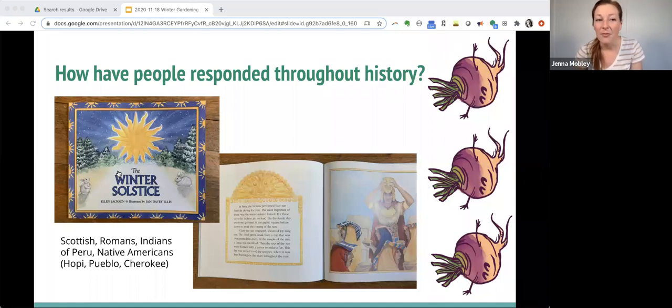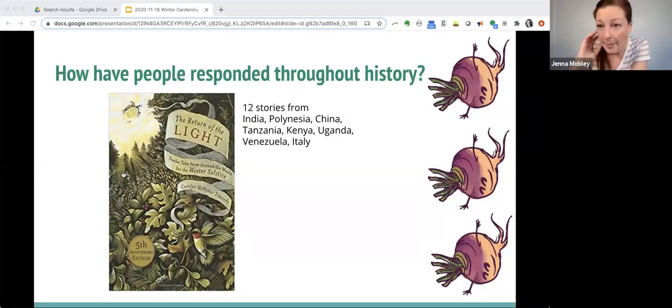Then I also included some of my favorite books about how people have responded to these short days throughout history and through a lot of different cultures. This book shares how the Scottish, the Romans, Indians of Peru, and Native Americans, including the Cherokee that lived right here in Georgia, celebrated and responded to the winter solstice and these shorter days. And this book is a longer chapter book, but one I like to read aloud, that shares stories from India, Polynesia, China, Tanzania, Kenya, Uganda, Venezuela, and Italy. Folk tales of these shortest days, when we left the light and then when we're returning to the light. So check out that one for some good read alouds for your kids, maybe when you're having quiet time after hand washing or cleaning up.